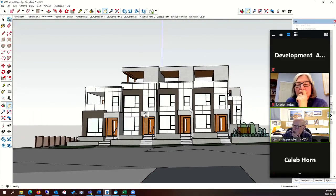Now for these blocks, we kept the garage where it was because we had to, but then we flipped the upper 2 stories in order to be able to address the street. Otherwise, we would have had bedrooms on the back. So we jiggled around the interiors so that we could really provide a strong street presence and a sense of identity for all the units that are facing the street.